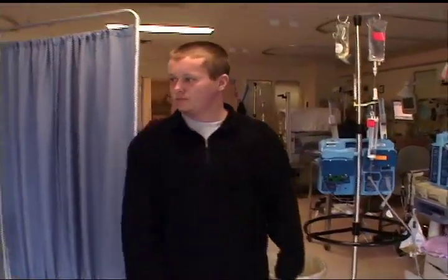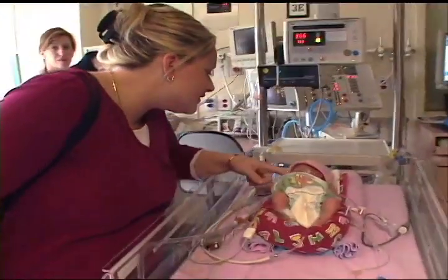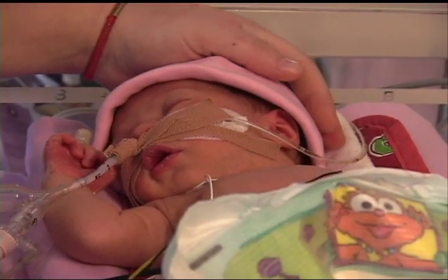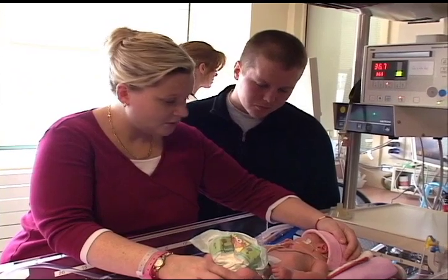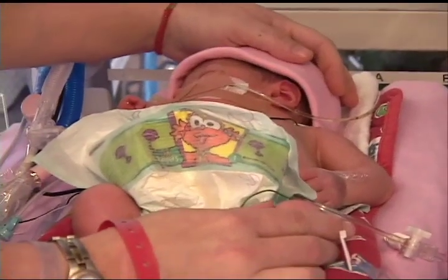Isabella has been transferred from the operating room back to the neonatal intensive care unit. Oh, she looks totally different. Isabella has shown great strength coming out of surgery. But her parents won't know if the procedure has been successful until she begins to eat and her intestinal tract begins to work.